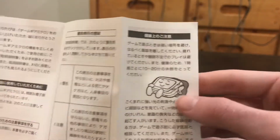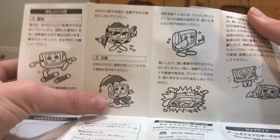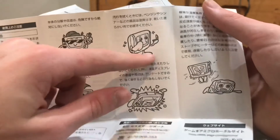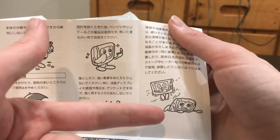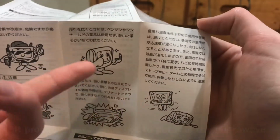Like here's him relaxing and doing something with batteries, and I'm guessing this is supposed to be telling you don't get wet, don't get dirty, keep the thing clean, try not to throw it on the ground or something. And I don't know what's going on here. If someone reads Japanese, could someone tell me what that means? Please and thank you.